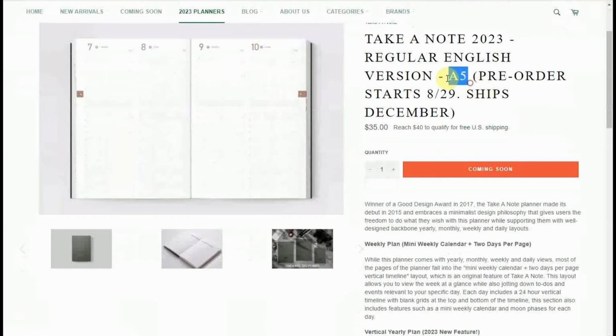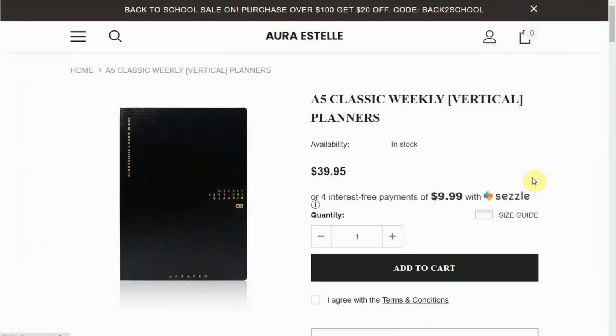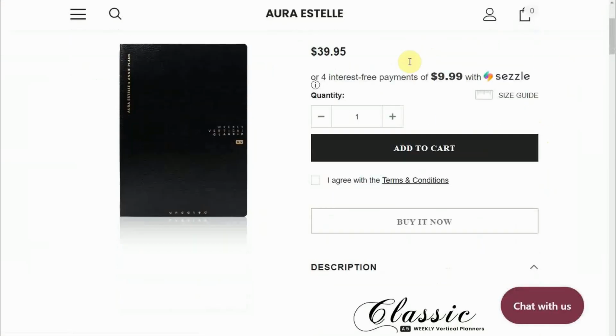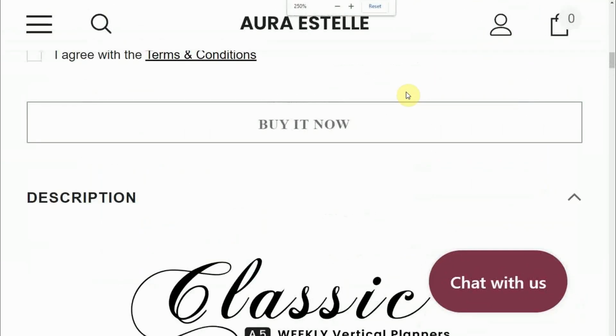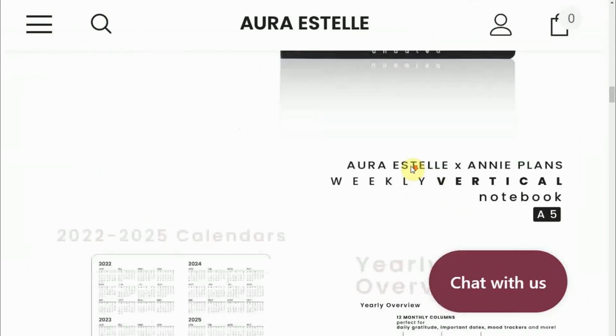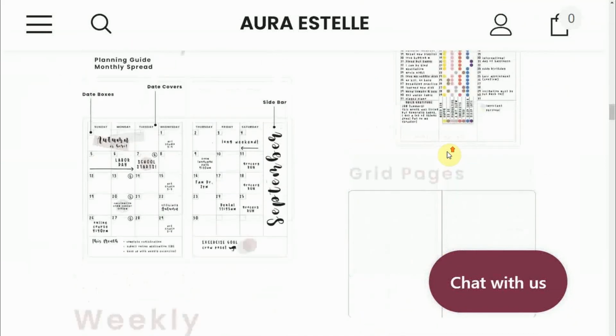As I said, this is available in both A5 and A6 from Yoseka Stationery. In a similar vein, there is this Estelle A5 undated classic A5 weekly, and I need to zoom in to show you these promo pictures, and this chat with us box is going to get really big. So there are a variety of spreads at the beginning.